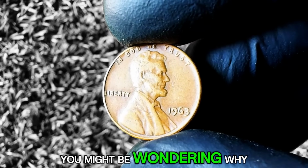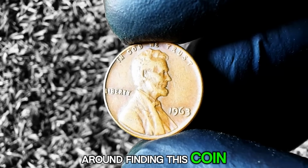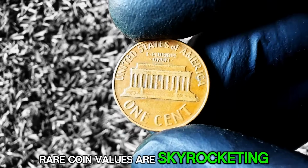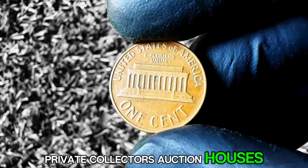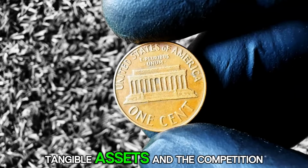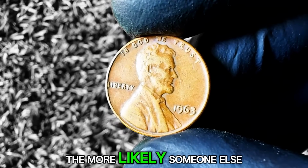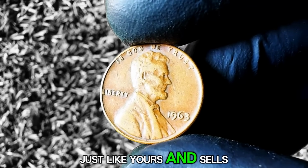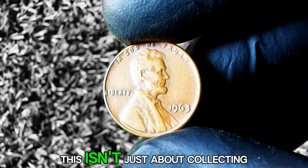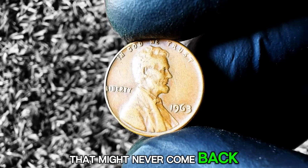You might be wondering, why now? Why is there such urgency around finding this coin? The answer lies in the market. Rare coin values are skyrocketing. Private collectors, auction houses, even celebrities are investing in historical coins as safe, tangible assets. And the competition is fierce. The longer you wait, the more likely someone else finds a coin just like yours and sells it first, driving down the rarity and, yes, the value. That's why this isn't just about collecting. It's about seizing a window of opportunity that might never come back.